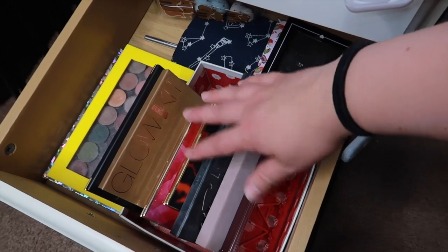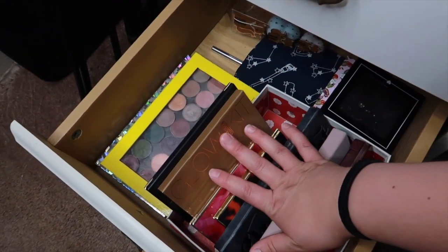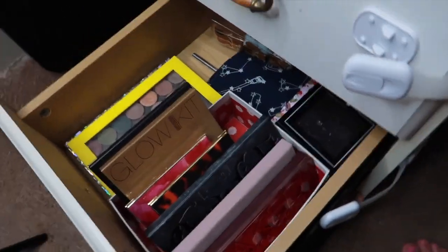So a lot more room now. I can kind of slant them so I can see what I have better. And yeah, everything just looks a lot neater and more organized.